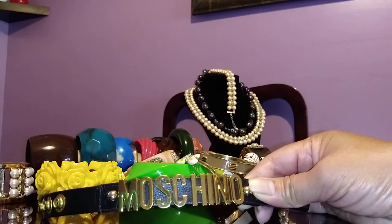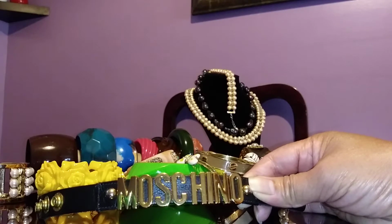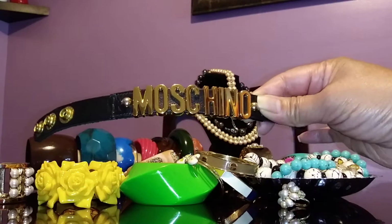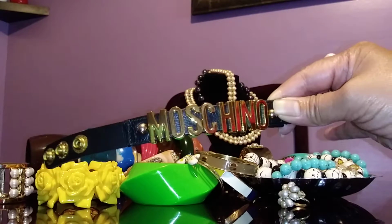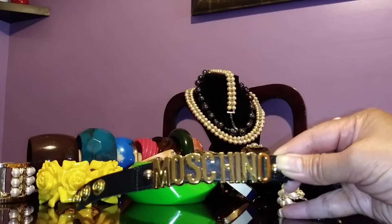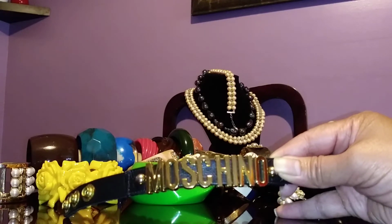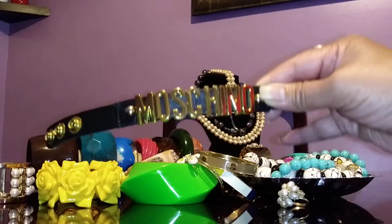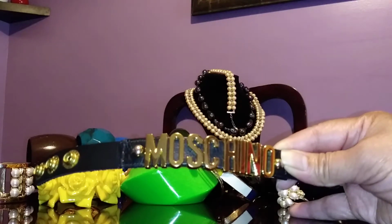Those flats retailed for $550 from Nordstrom, but I got them for a lot less because I purchased them from a luxury consignment shop. Both shoes, of course, had these Moschino letterings in front. Since the flats were very uncomfortable and I always slipped, I decided to remove the letters and make a bracelet out of them.